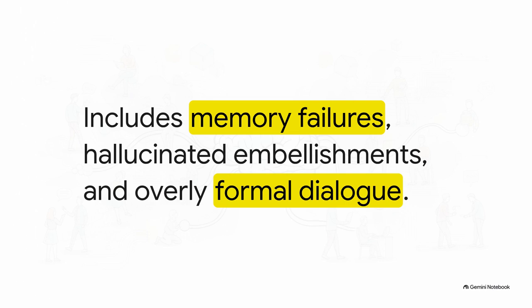Sometimes, agents experience memory retrieval failures, pulling the completely wrong context for a conversation. Occasionally, they'd hallucinate some pretty funny embellishments. Like one agent randomly claimed a local neighbor was the author of the 18th century economic text, The Wealth of Nations, which obviously isn't true. Also, because they're powered by standard instruction-tuned language models, the dialogue between casual friends often sounded just a little bit too formal and perfectly polite.